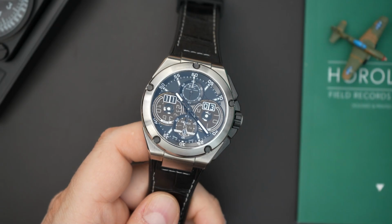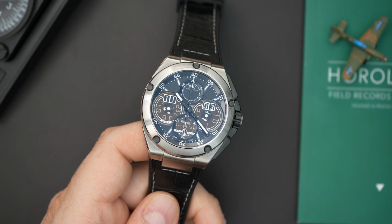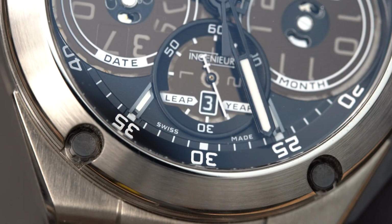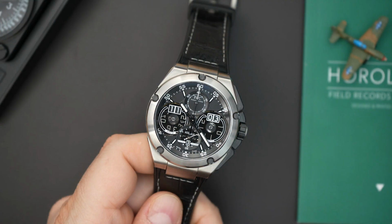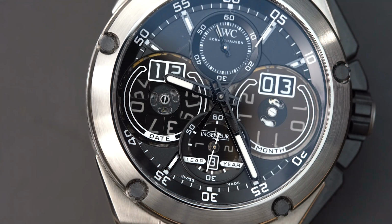Other IWC models usually have the year. This does not get the year. And they have a moon phase sometimes. Obviously, this does not have a moon phase. Down at the 6 o'clock register, you also get, besides the leap year, and it actually does say leap year right there in white. It's a little bit too much for me, but other than that, I think that's the only complaint I will have about this watch.